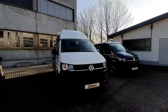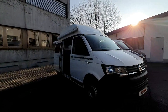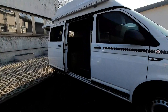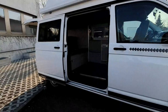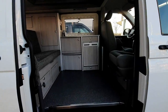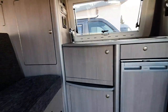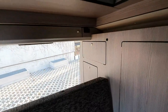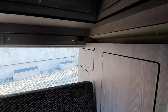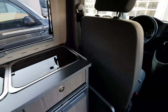The company's called Fischer, this is called Bonito. 489 centimeters in length. I lived in a VW T4. That was a Malibu conversion, or Car2Go as it was then. And that was just a touch smaller, although when I'm inside, I think it was roughly the same size. But it didn't have many of the features which I'm going to show you here.